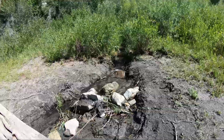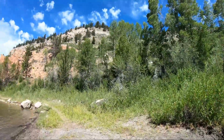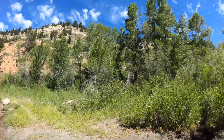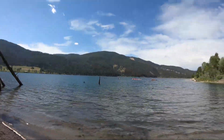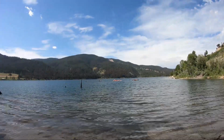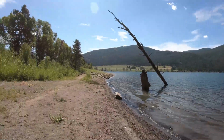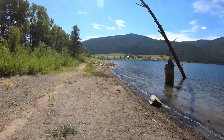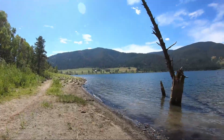Yeah, at least they didn't call it a river. Beautiful area. Lots of rock formations on this side. The other side's all trees, but yeah, pretty good sized lake. Some people out there enjoying kayaking, which is awesome. And the ground's really soft over here, so I'm gonna walk back over where the rocks are and see what we can find.